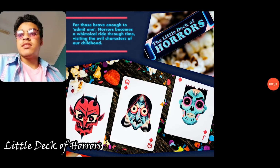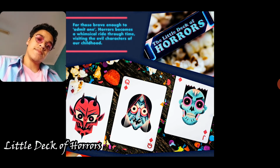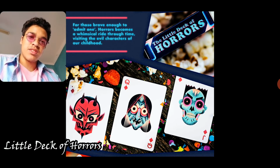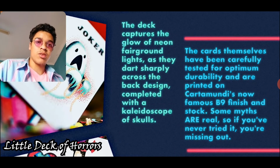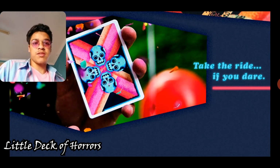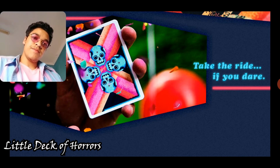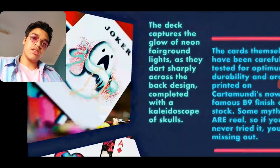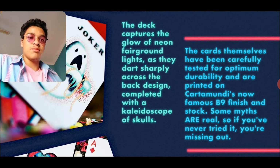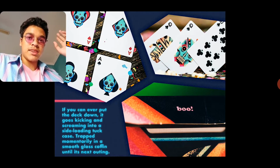In 8th place I have Illusionists Little Deck of Horrors. So these are pretty cool playing cards, right? The colors pop out very nicely and they have an almost Outrun feel, like a retro Outrun neon feel to them. All the skulls also have a Day of the Dead feel. These playing cards look cool, but they don't really fit my style, so that's why they are 8th on the list. But yeah, they look cool. No complaints. 8th place.